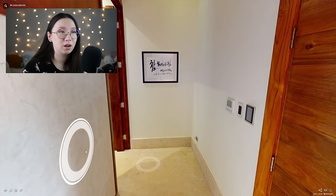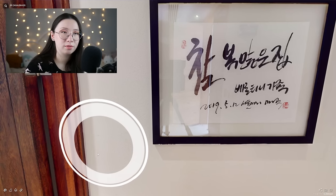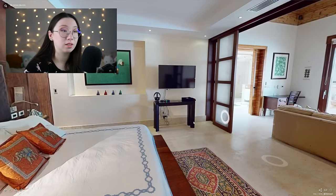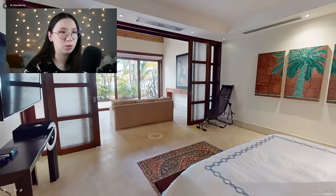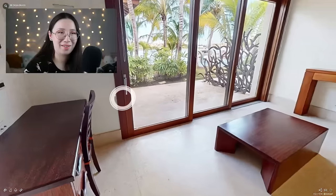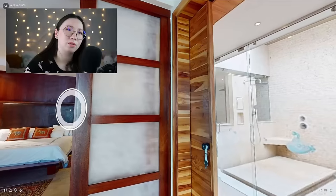What's in here? Calligraphy. This is 2019, 512. Is this the main bedroom? I don't know. These people definitely love Eastern decor. There's a lot of it around. Wow. Really nice architecture.